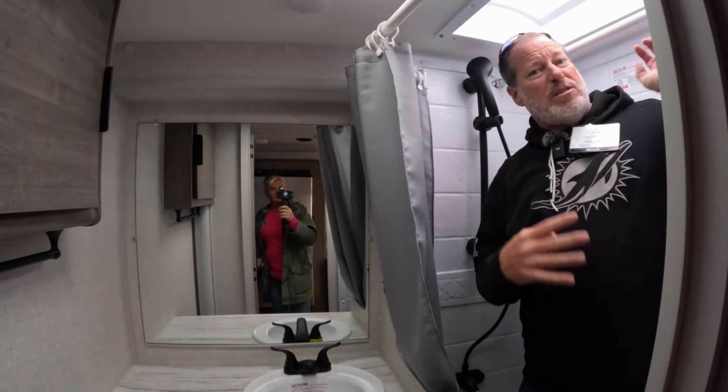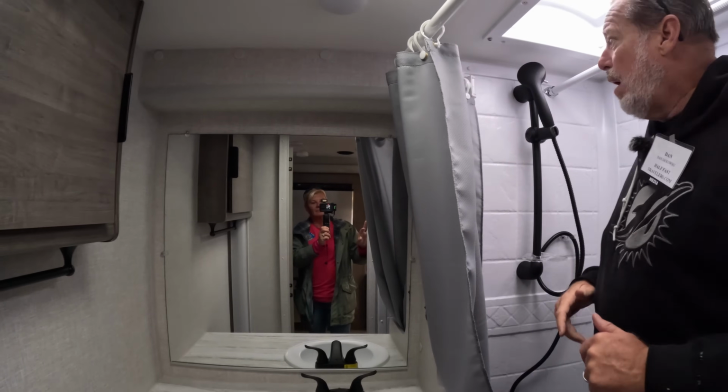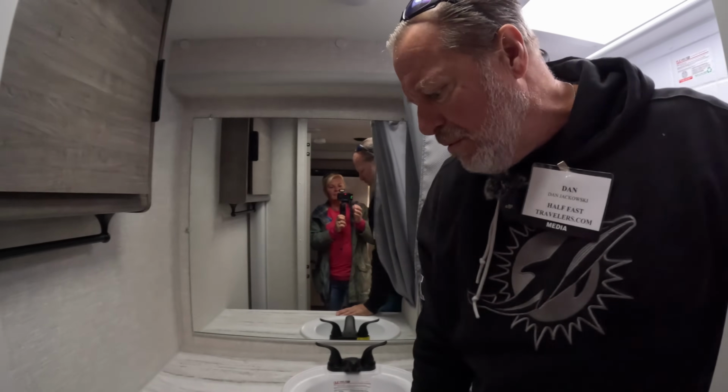All right, obviously, when you're taking a shower, this drying rod's not going to be here. So I would say that this is a decent shower. This is definitely something that we could do.